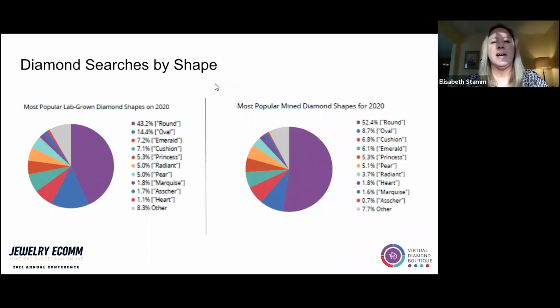So I'm going to start out just with a quick overview of 2020. Obviously, everybody knows what a roller coaster year it was. In many cases heartbreaking, in many cases stressful for business owners, stressful and horrible for those who had family who were sick. But the silver lining of 2020 was that the diamond industry and the diamond jewelry industry prospered.